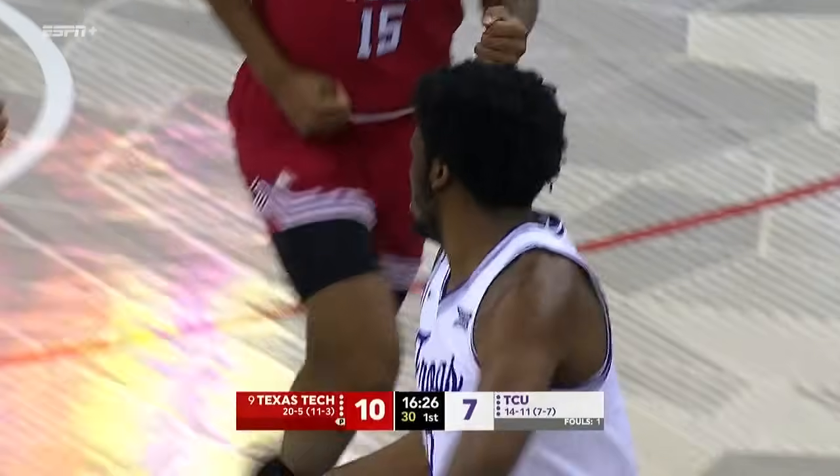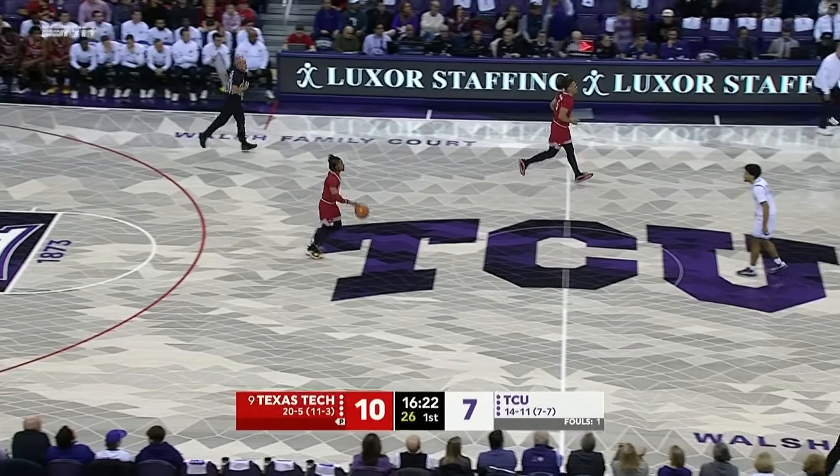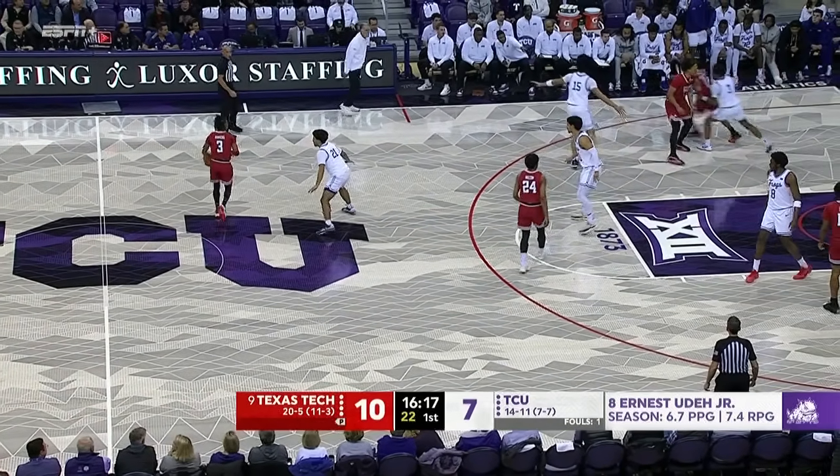I love Ernest Ude Jr. He can do so many things. He's one of the great rollers. He can play out of that pocket when you throw him the ball. He can score at the rim. He's a very good pick and roll defender.